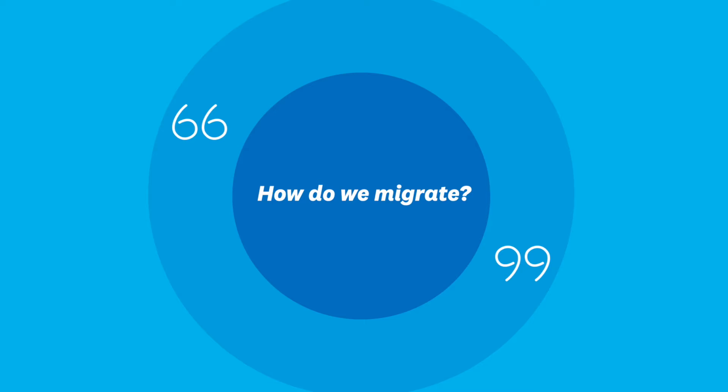So we've had a look at the benefits that Xero Payroll can offer, but one of those questions we need to ask ourselves is, how do we migrate to Xero in the first place?